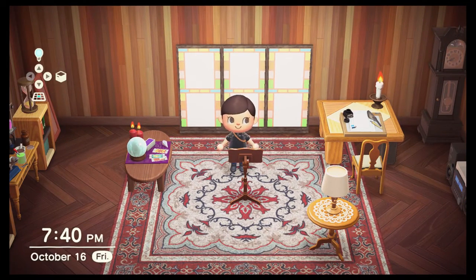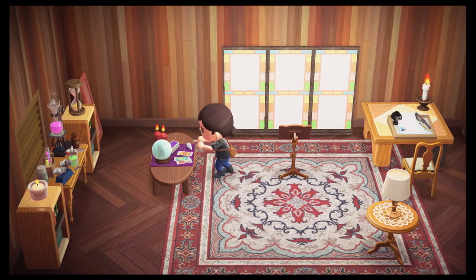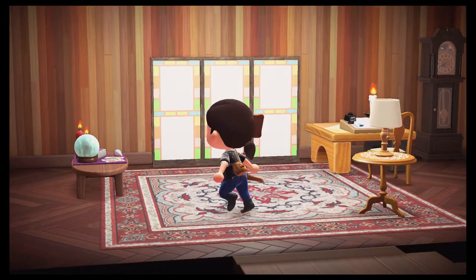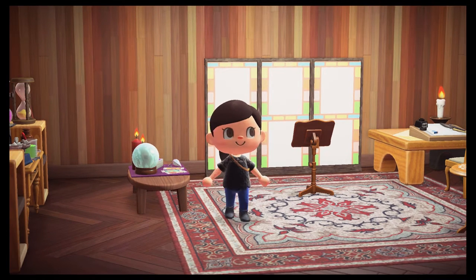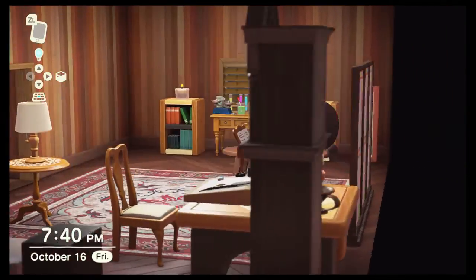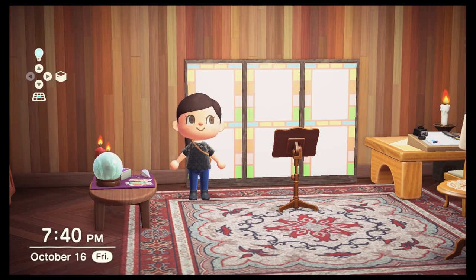And last, but not least, we're putting down the music stand. And we are going to pretend that the music stand represents the book stand holding the Book of Shadows. So if you're just coming into the room, you can't really tell that it's just a music stand. You can pretend the Book of Shadows is there, but once you get behind it, you know it's just music notes. But, you know, you gotta use your imagination here, right?